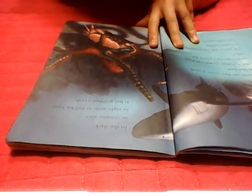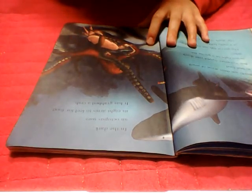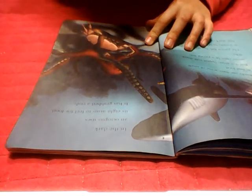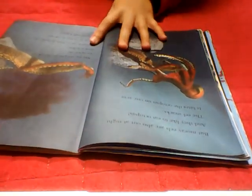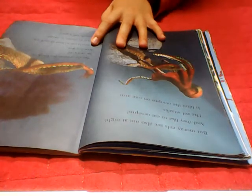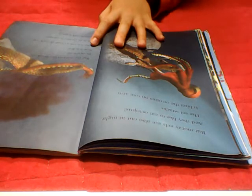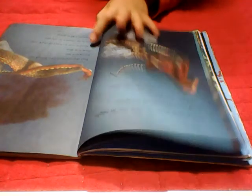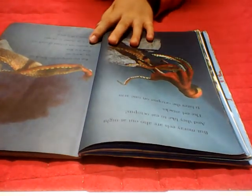In the dark, an octopus uses its 8 arms to feel for food. It has grabbed a crab. Eels are also out at night, and they like to eat octopus. The eel attacks. It bites an octopus on one arm.